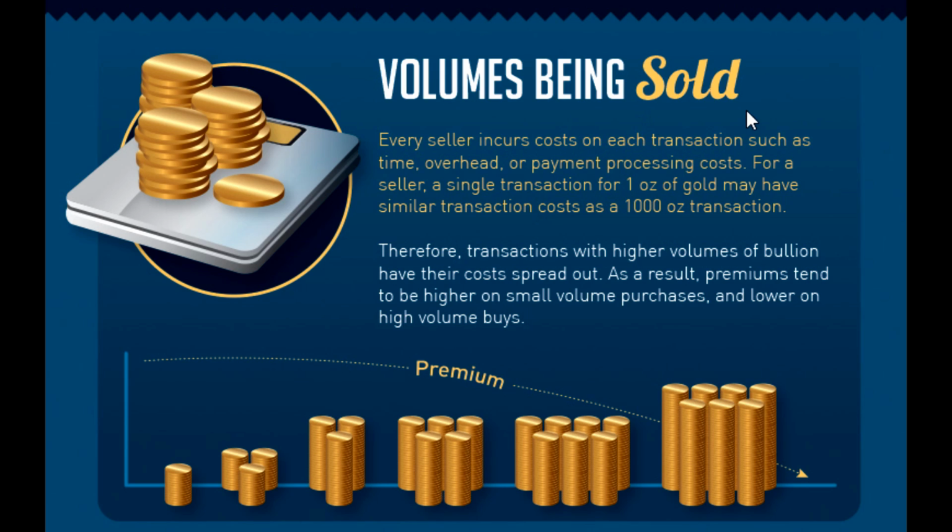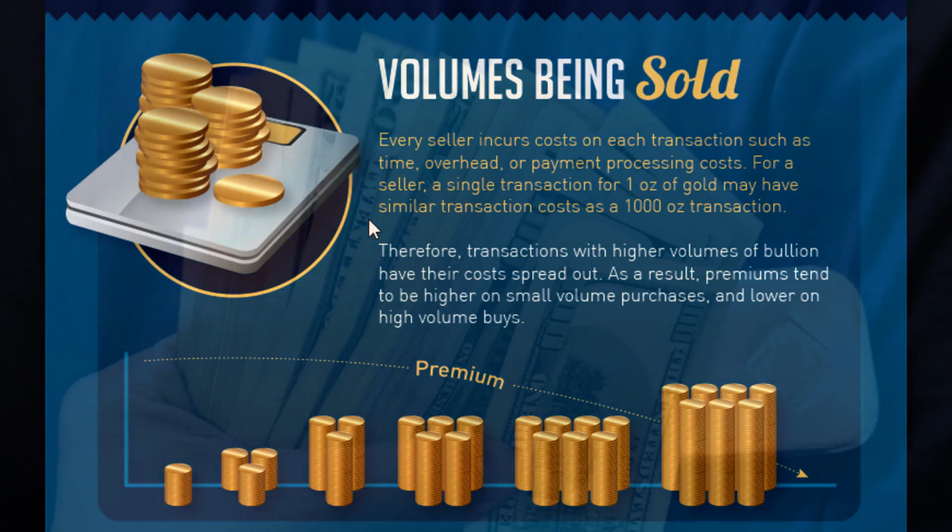All right, so how does volume being sold affect the premiums? Okay, every seller incurs costs on each transaction, such as time, overhead, or payment processing costs, be it check, cash, credit card. There's going to be an expense in processing that transaction. For a seller, a single transaction of 1 ounce may have similar transaction costs as a 100 ounce transaction. Therefore, transactions with higher volumes of bullion have the cost spread out. As a result, premiums tend to be higher on small volume purchases and lower on high volume purchases. Okay, so that's pretty much self-explanatory.